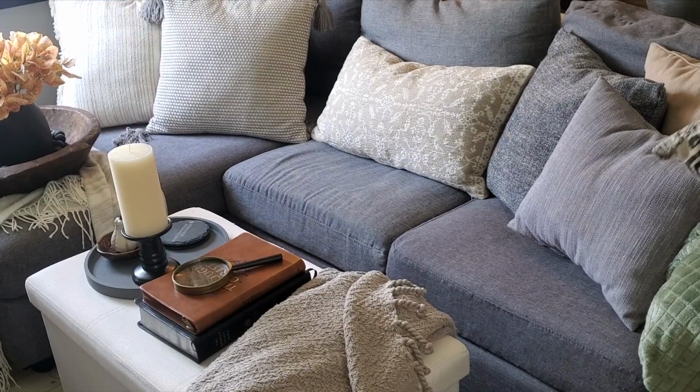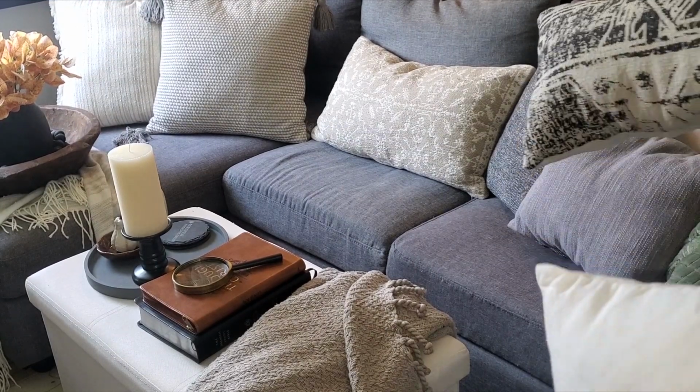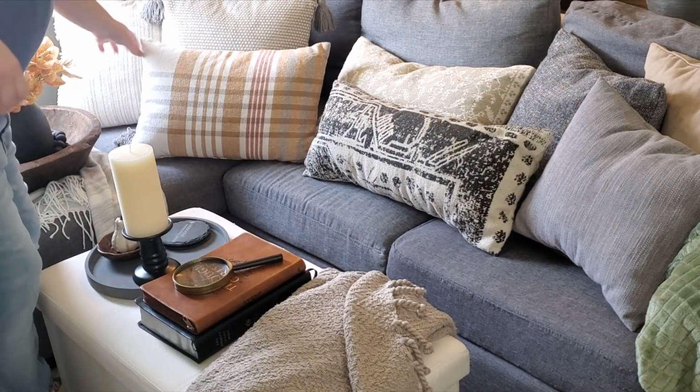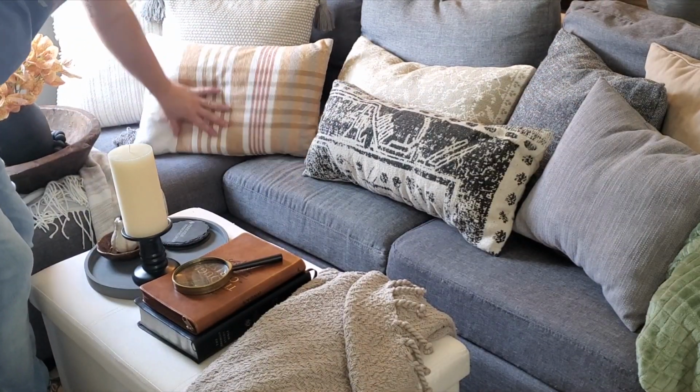So I'm not really sure if I want to take pillows away, but I'm gonna add. I always say the more pillows, the better. I just think it's so cozy. I just want to jump into them.